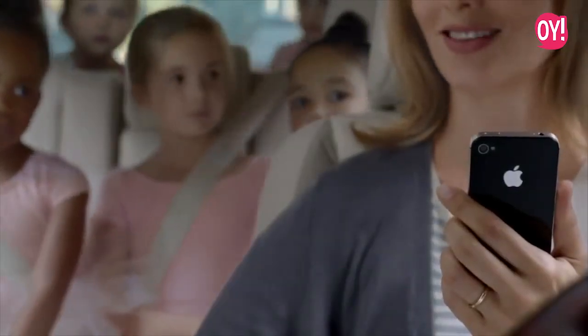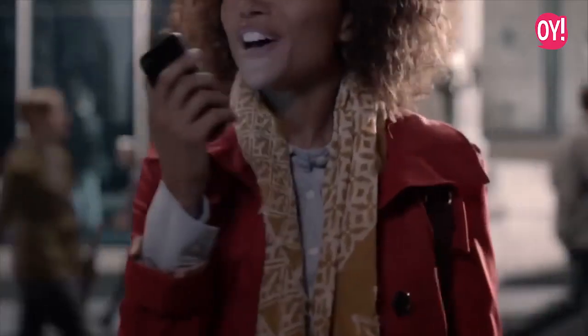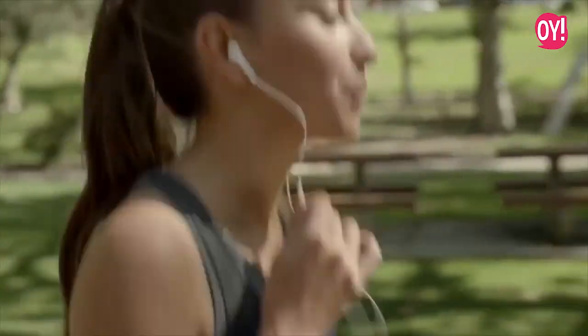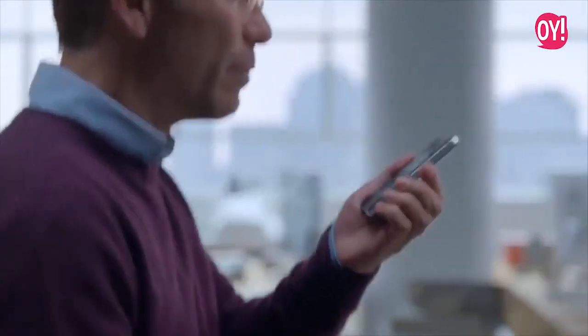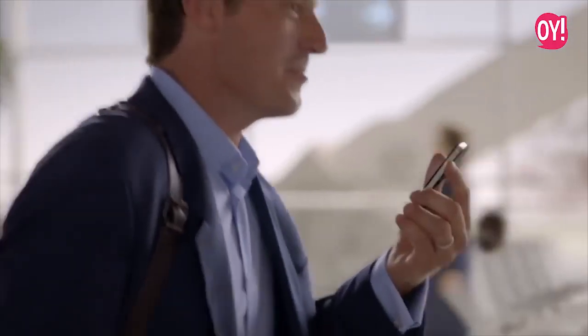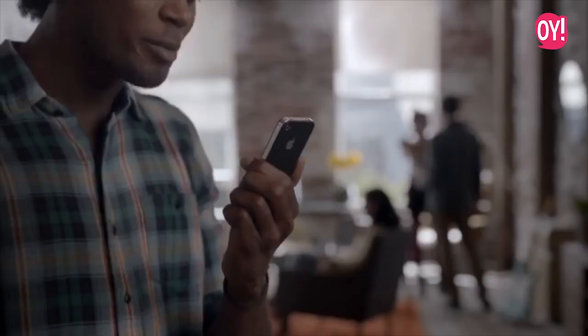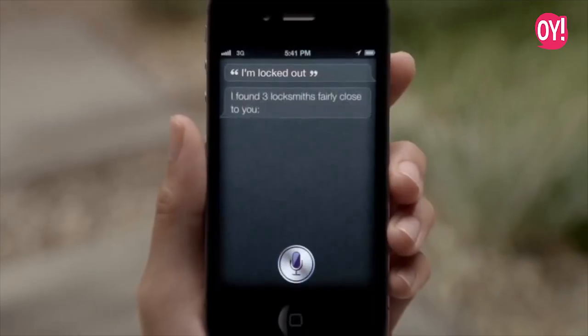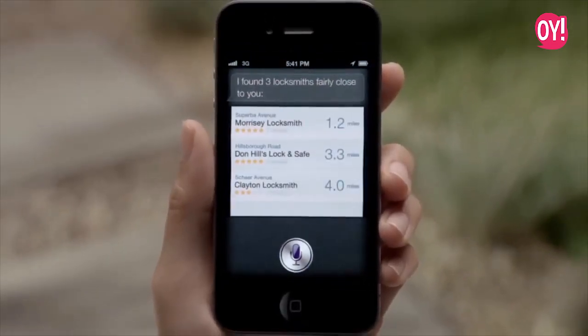We have a flat tire. How do I tie a bow tie again? What's the fastest way to Hartford Hospital? Do I need an umbrella in New York this weekend? Remind me to call Chris when I get home. Move my meeting from 3 to 4. What does a weasel look like? Remind me to get milk when I leave work. Tell my wife I'm gonna make it. Wake me up at 6. Play some Coltrane. I'm locked out. I found 3 locksmiths fairly close to you.